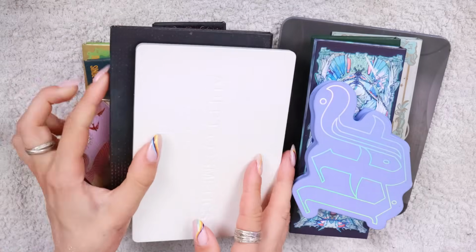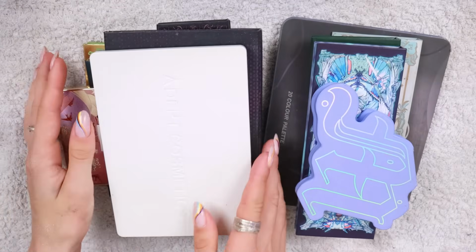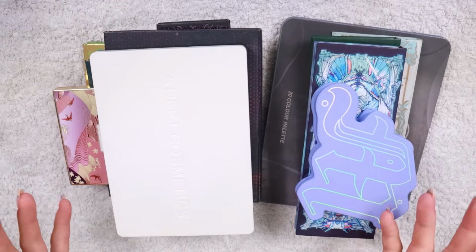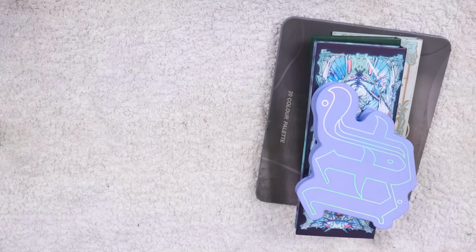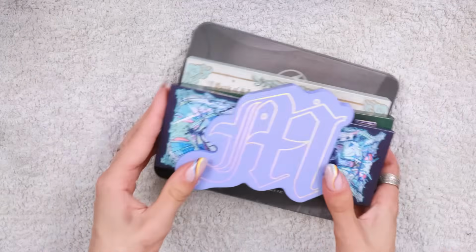Okay, I've got a lot of indie. I'm probably going to have to do this in two sections because I've got even more indie. So I will pop this here. And let's start with this little section.